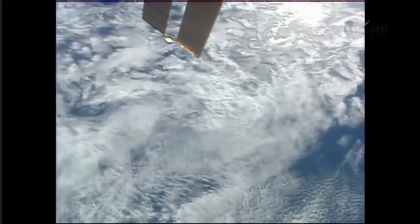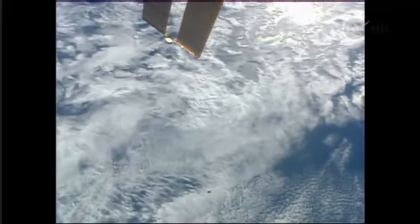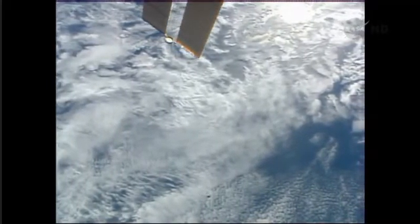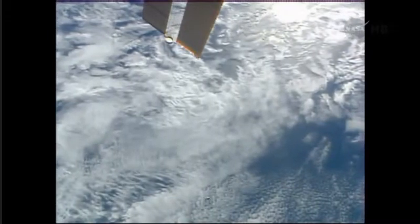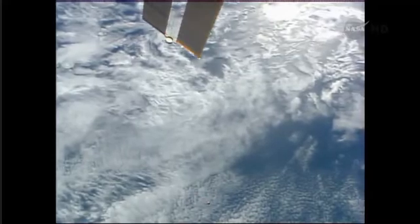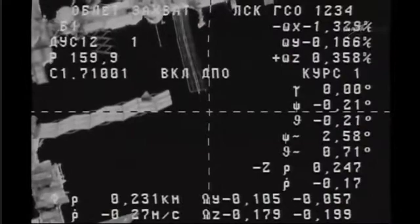About 10 degrees of fly-around remaining before station keeping is scheduled to begin. Less than 6 hours ago, this vehicle was atop a Soyuz booster on the launch pad at the Baikonur Cosmodrome in Kazakhstan, now in the neighborhood of the International Space Station.